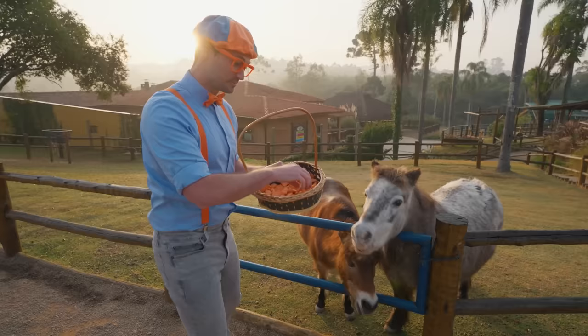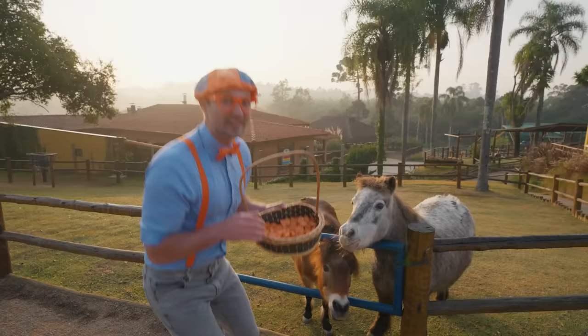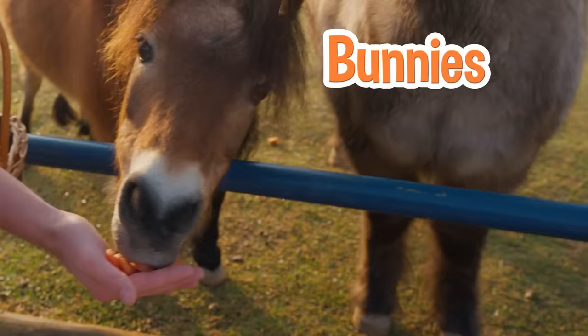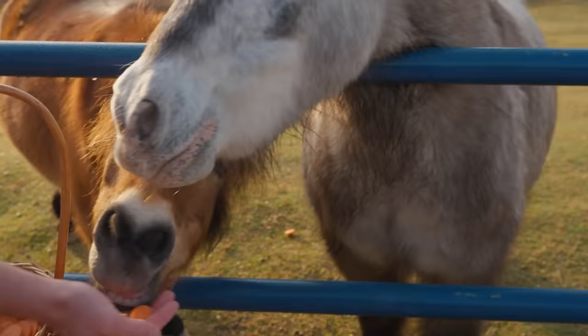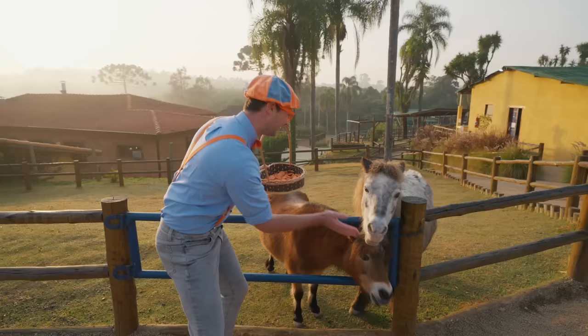Can you think of any other animal that loves carrots? Yeah, maybe one that likes to hop? Yeah, bunnies love carrots. Here you go, here's some more. Whoa, they are so nice to each other. I wonder if they like to play with each other. They definitely know how to scratch each other's backs. Here you go. Wow. All right, here you go. Whoa. And did you see this one?